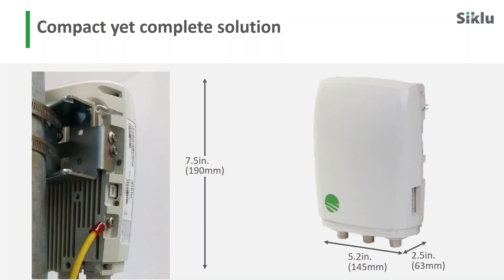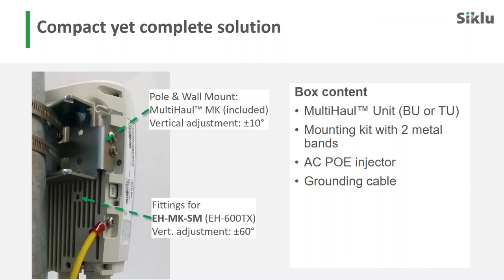The MultiHaul units all look very much the same. They are about 7 inches high, 5 inches wide. Even though they are compact, they are still a very complete solution in terms of what comes with them: the accessory that we see here on the left, which allows mounting directly on a pole or on a wall. The units also have the fittings to allow the traditional EHMK-ESM of Siklu, which is a different mounting kit not included in the box, which allows vertical adjustment of the units all the way up to plus minus 60 degrees.